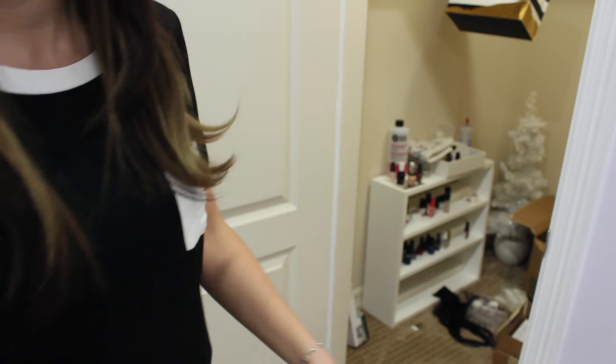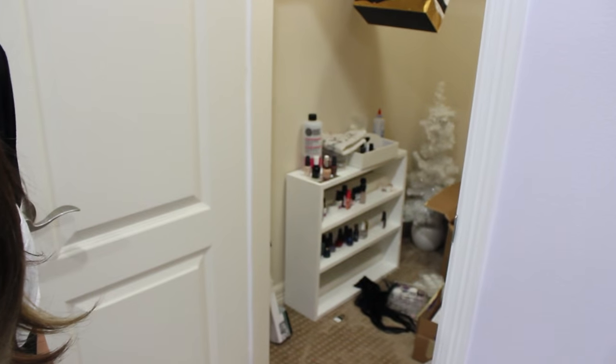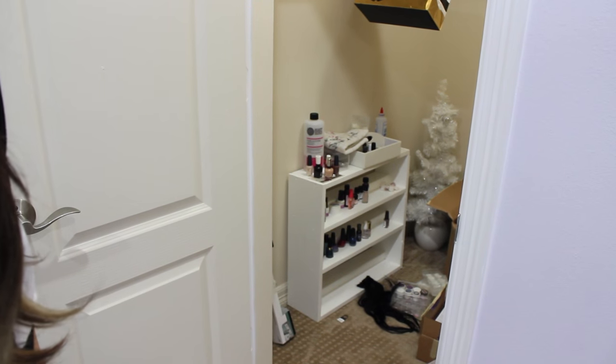Let's get right into my closet. So they're there. I have a mess. Yes, that is hair extensions. So embarrassing. But you know, we are real here. We're just gonna be real.